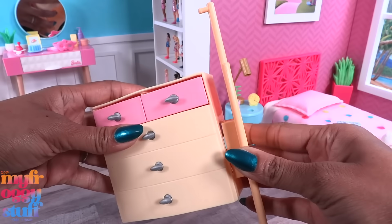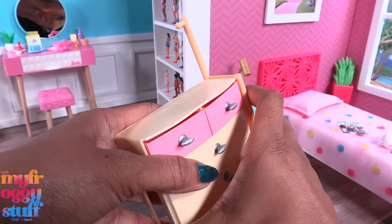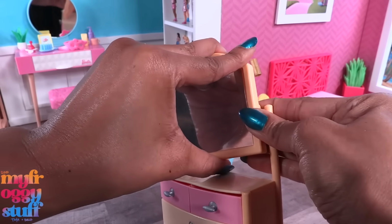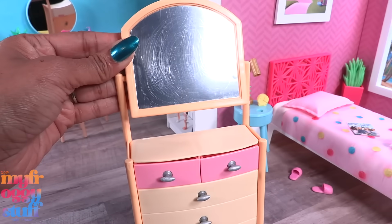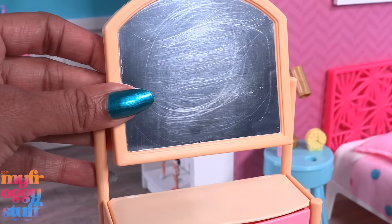Now for this set, I did pay those vintage eBay prices, but I'm pretty certain back in 1999, this was probably not $80. Oh, I completely scratched that mirror. The mirror is a foil sticker, so be careful.